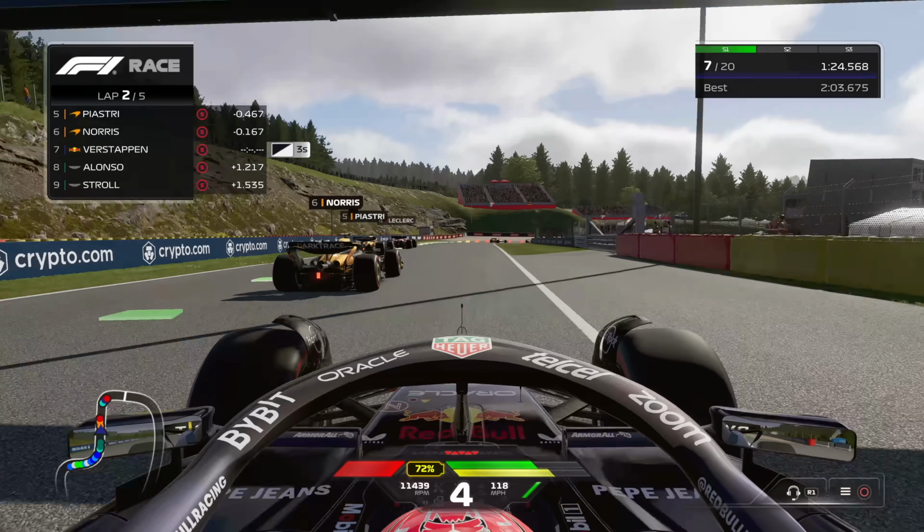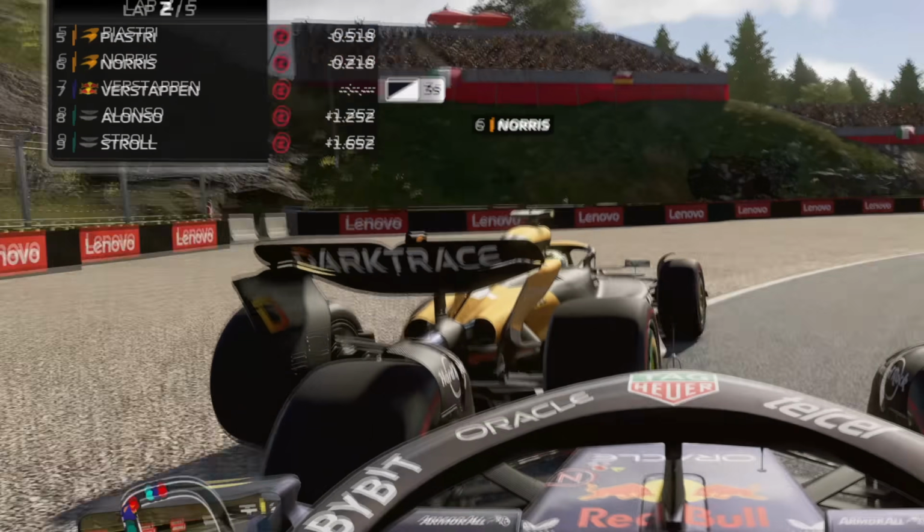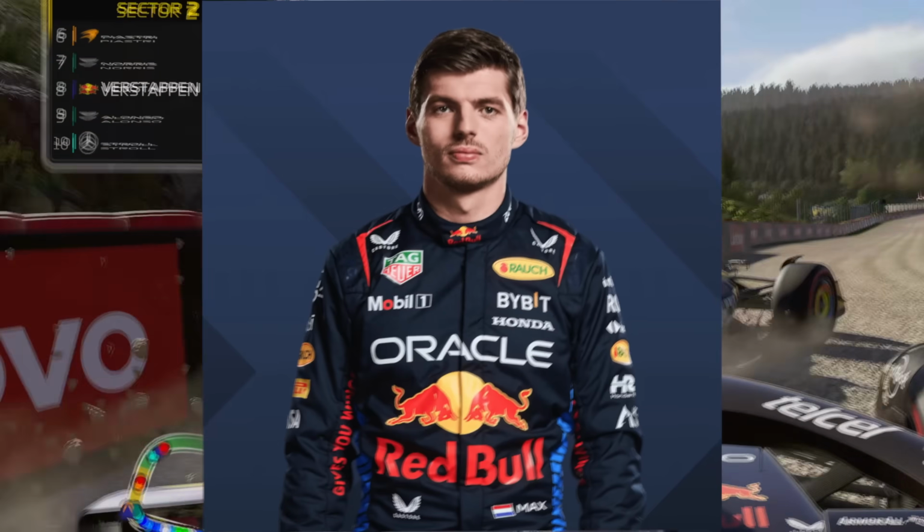Oh, here we go. It's my opportunity to shine! Lando Norris in the gravel because I'm Max Verstappen!